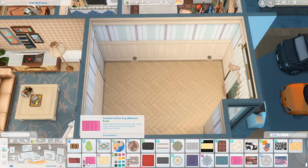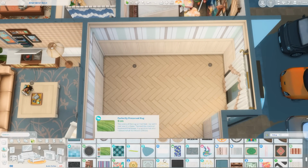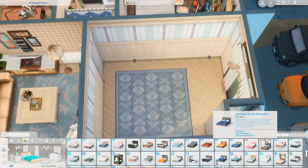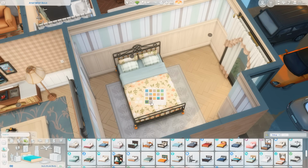But I will be getting a couch, or not a couch, a rug. I don't know why I always do that. I say the complete wrong word. But I will be getting a rug in here that is the same color as the one in the living room, and then swapping it out.